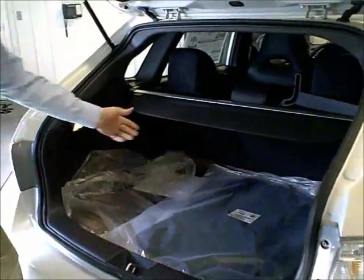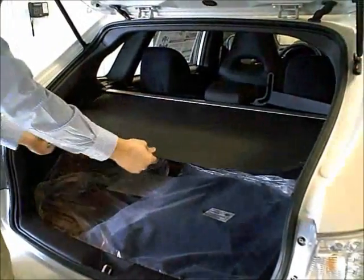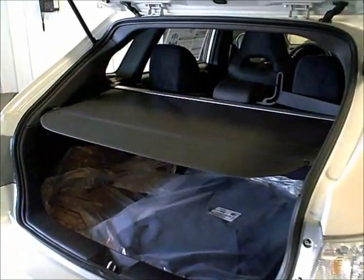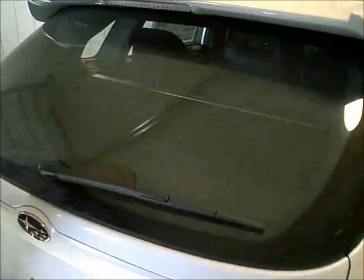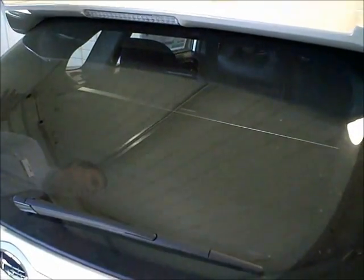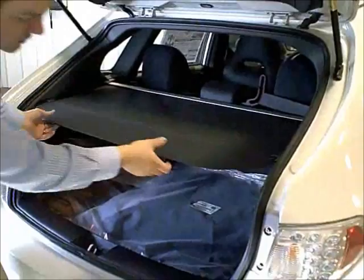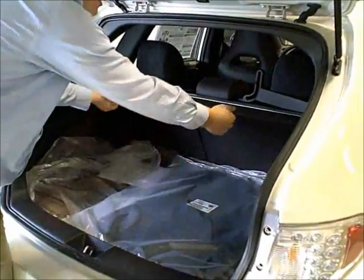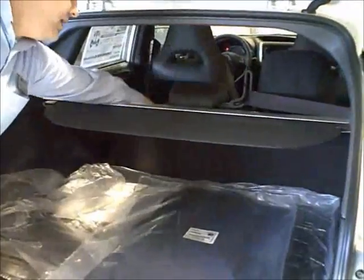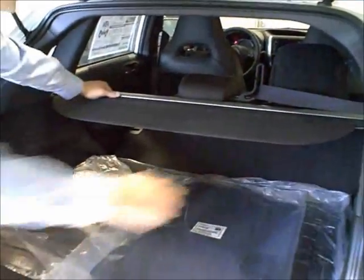Now your cargo area has a cargo cover that you can pull through here, and it'll cover all your stuff, so that if you happen to be on a shopping trip or anything like that, and you have something back there valuable you don't want other people seeing, you can make it not seen. Another nice feature is you can retract this back, and you can pull these seats down 60-40. So this side is the 40, folds down there. You pull this out of your way.